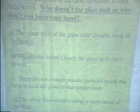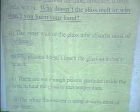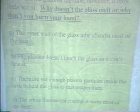You would limit the number of plasma particles constant in both? Is it particles in the plasma? No, she said.